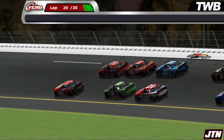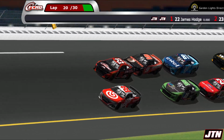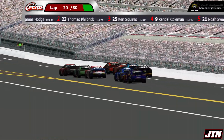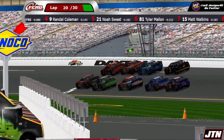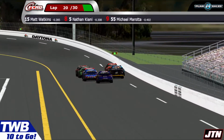That inside is going to pull a little bit, but they are not as tightly formed up right now. No, they're actually quite fractured at the moment, but Philbrick and Randall Coleman are nose to tail here, and a big push is coming on that high line. Here comes Thomas Philbrick. He's going to try to make a charge here. I think he led that lap. He's got Randall Coleman pushing him ahead. He is not cleared yet, though.